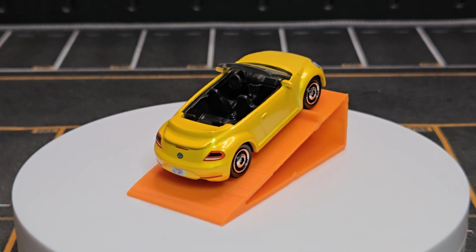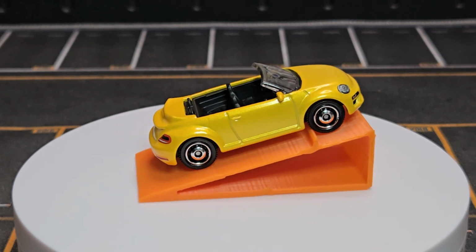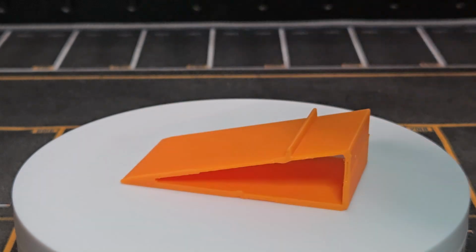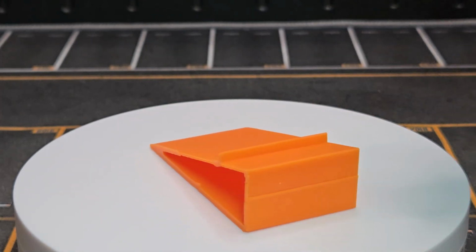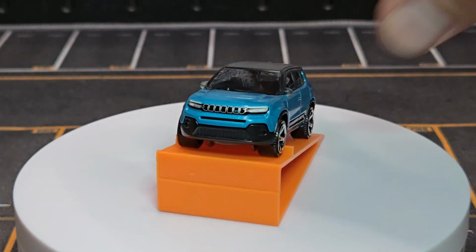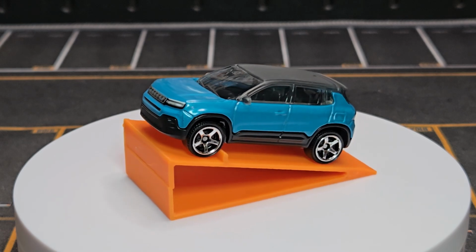I don't think that this one will really ever get old. Especially for the ridiculous amount of colors that they can put on that casting, which is really good. Just keep on rolling. Just keep on trucking. All right, the very last standard release model for this particular batch is, of course, the Jeep Avenger.